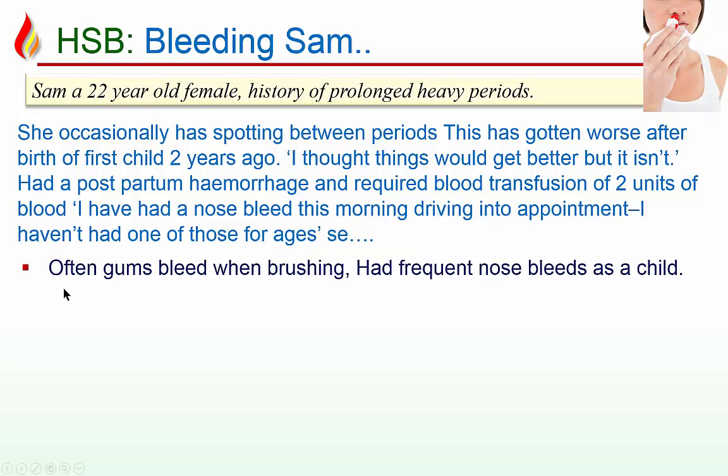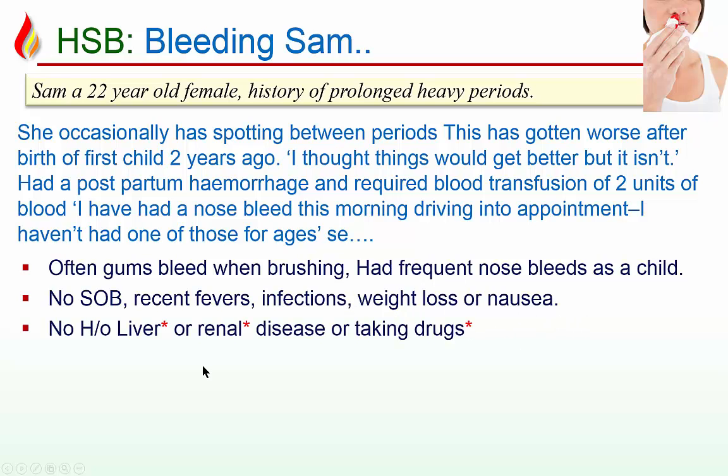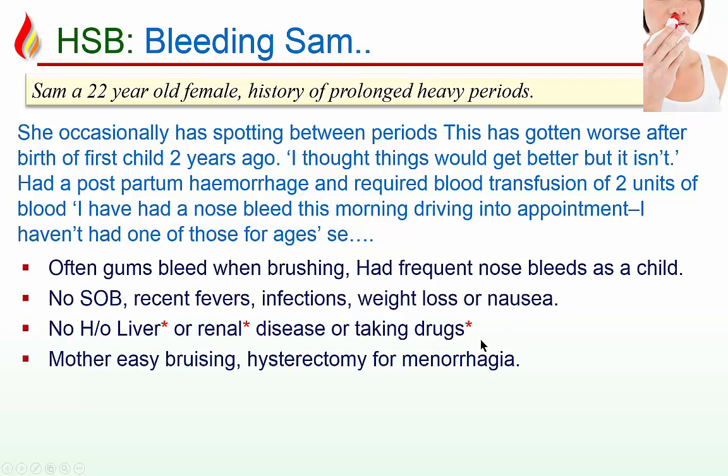On examination, you may find few petechiae or purpura on the skin or oral cavity. To exclude other causes, she has no shortness of breath, recent fever, infections, weight loss for malignancy, no history of renal or liver disease. Note that they also cause bleeding tendency, and many drugs can cause.